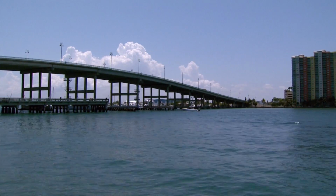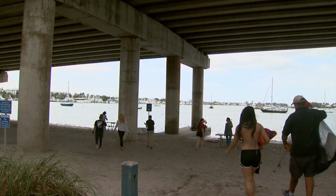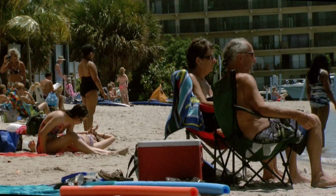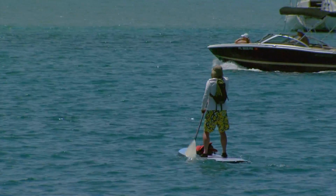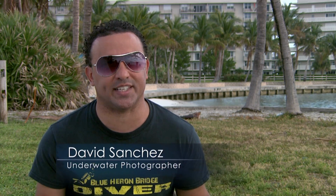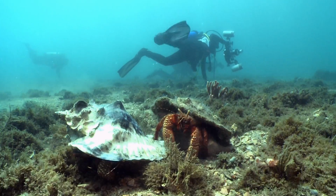From land, it looks just like any other bridge crossing over the Intracoastal Waterway in South Florida. Underneath the bridge, inside Phil Foster Park, people relax on the beach, fish, and play in the water. Once you come over the bridge, you come into the parking lot, and you're like, is there actually anything here? But beneath the surface, there's a secret universe waiting to be discovered.